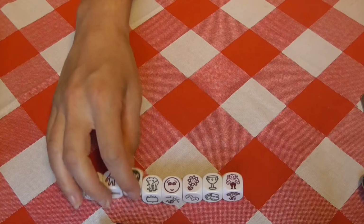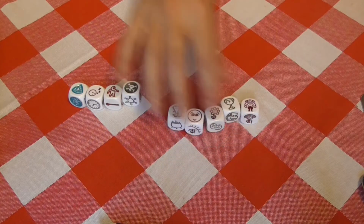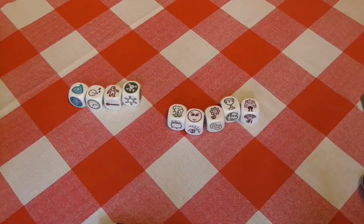Alright, let's see now. Who do we start with? I'm going to start with this elephant.